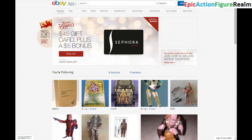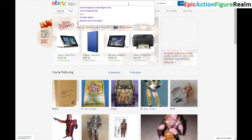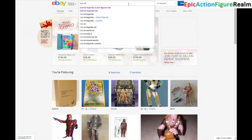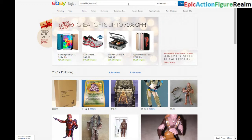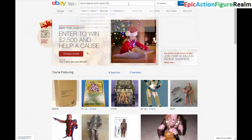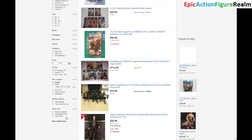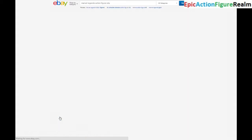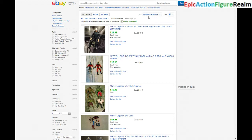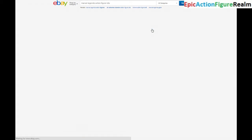Alright, so first we need to search for Marvel Legends action figure lots, and then we'll narrow the criteria to show only sold listings. Alrighty, let's do show only sold listings. The search criteria has been refined and we can sort by price plus shipping highest first.